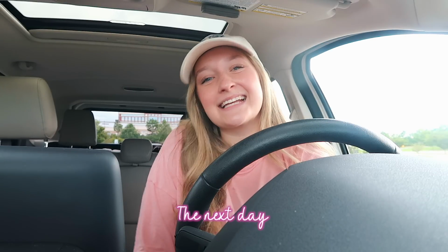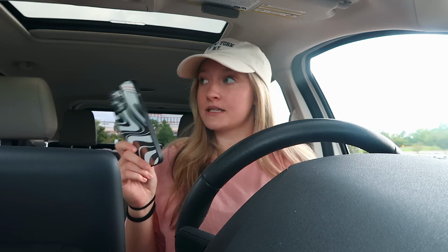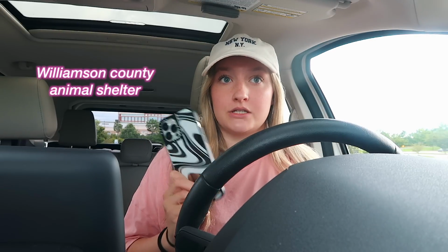Hello, everyone. It is the next day, but that does not mean Weasley's birthday celebration is over, because it's not, okay? I'm at Petco. I have a screenshot of all of the wish list items from Williamson County Animal Center. I'm gonna go in there and get as many as I can.